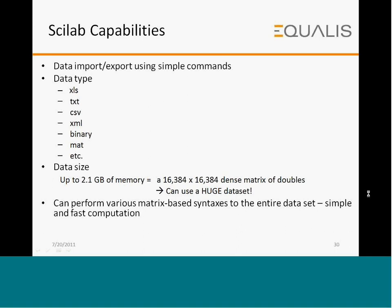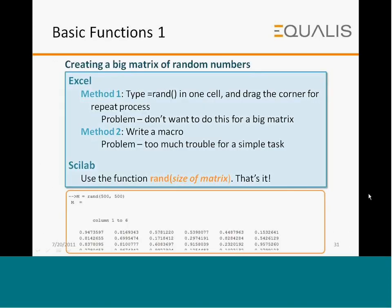You can handle various data types such as XLS, text, CSV, XML, binary, MAT, and data saves up to 2.1 gigabytes of memory. And you can apply matrix-based syntax to the entire data set, for simple and fast completion. To create a big matrix of random numbers in Excel, you type equal to rand in one cell and drag the corner to repeat the process. In Scilab, you can write a macro and use the function rand with the size of the matrix, and that's it.